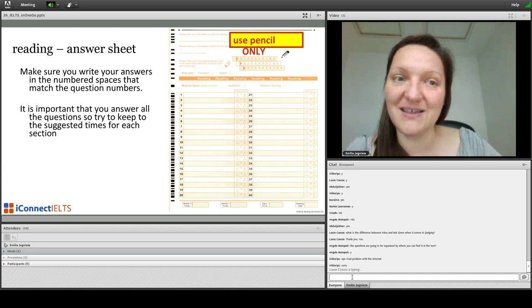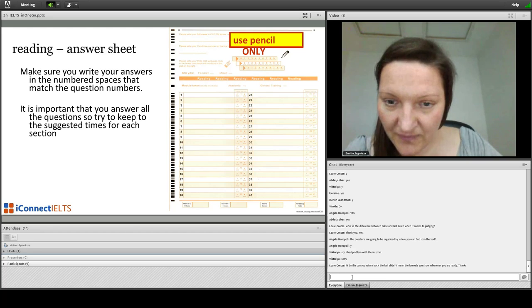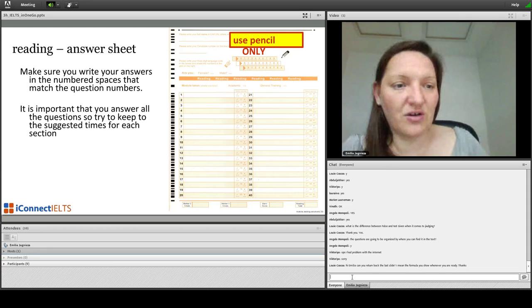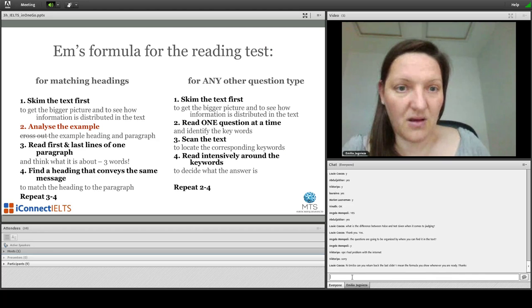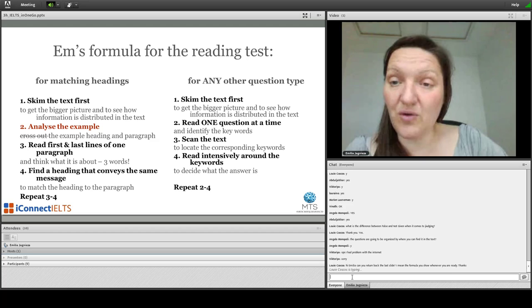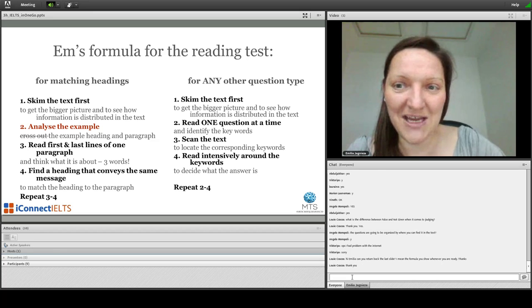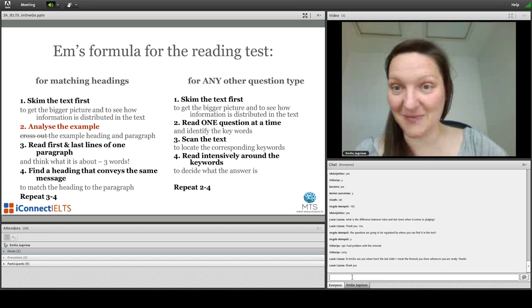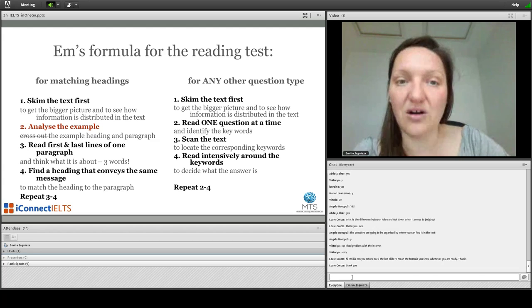The last 5 minutes of the test, I would like you to do the IELTS lottery. So if you're not sure if you are correct or not, it's better to write something in the space than leave it blank. Okay? Emilia students don't leave empty spaces in their answer sheets. Okay? That applies to both your reading and listening. Please don't ignore this.